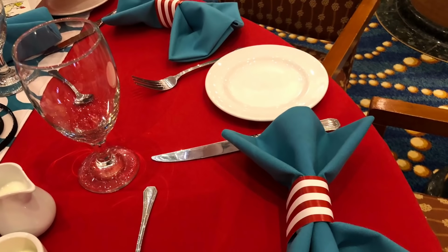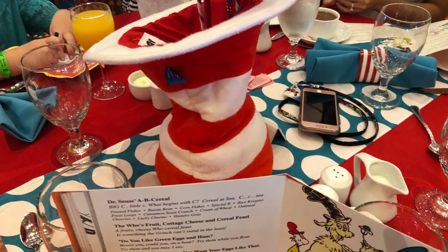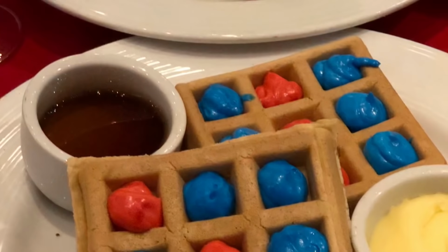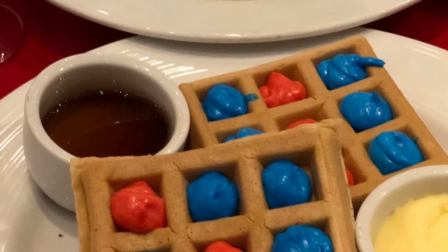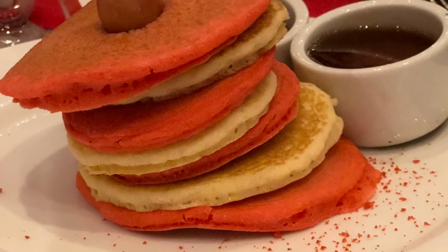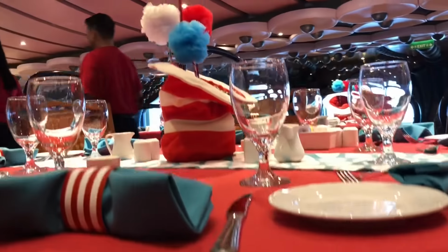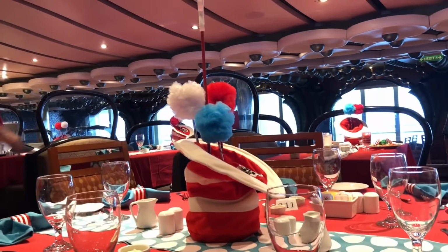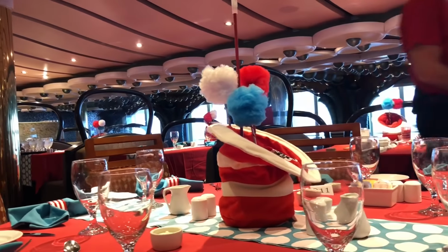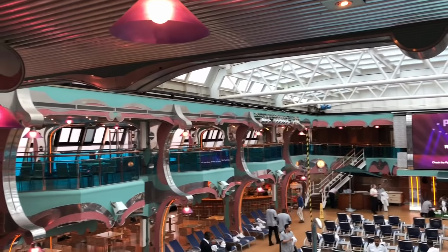Now, I love this. This is one of my most favorite events on every Carnival cruise I do. It's $5. It is the Dr. Seuss breakfast. You're going to have green eggs and ham and all crazy food. Do not miss this. If you have kids or not, you should attend this event. It is limited availability, so make sure this is the first thing you do when you get on board, to ask for dining and pay for your spots on that.